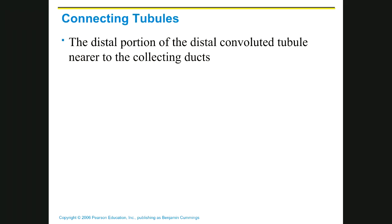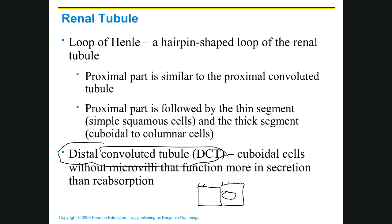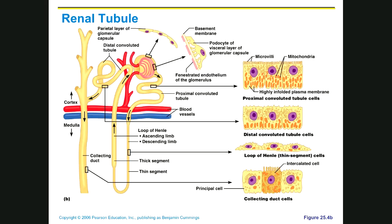And then is the distal convoluted tubule. If you look at the distal convoluted tubule, they're cuboidal cells just like the proximal ones up here, except they don't have hardly any microvilli. They have very few microvilli. So when you look at them, they look like this. Look how many microvilli there are in the proximal convoluted tubule, but how few there are here.